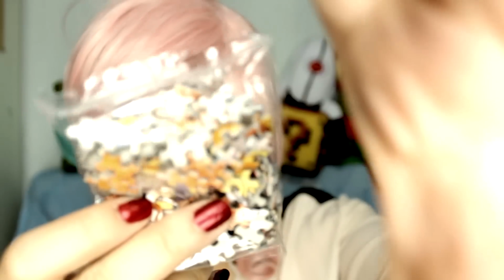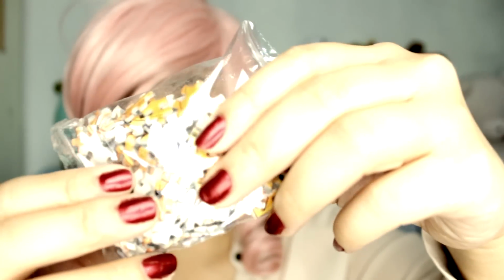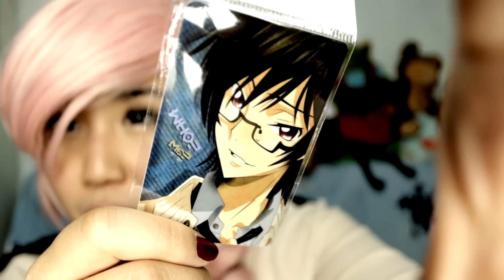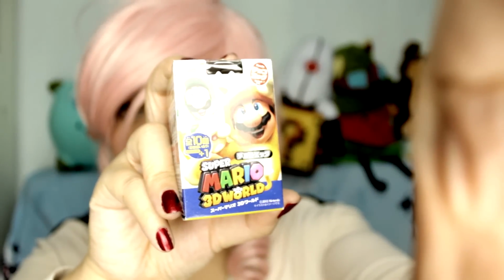Our next item is this Sailor Moon thing. I am trying to figure out what it is. What better way than to open this? Oh my god, it's a puzzle. I'm pretty sure you guys want to see me put this together. And I guess I will. I'll show you guys in a bit. Oh my god. This thing says Moe Moe. I wonder if it's a sticker or maybe it's a bookmark. Moe Moe.